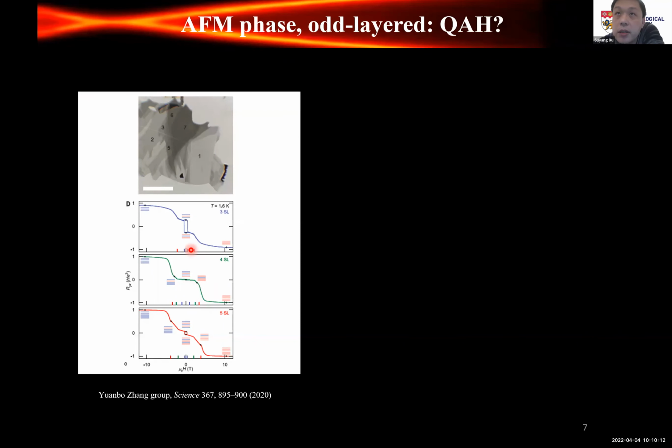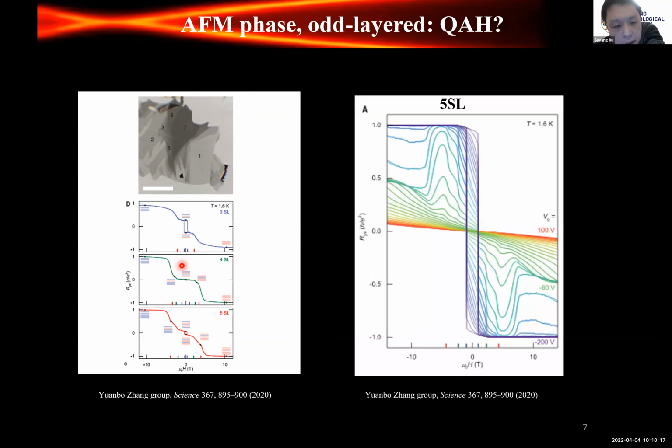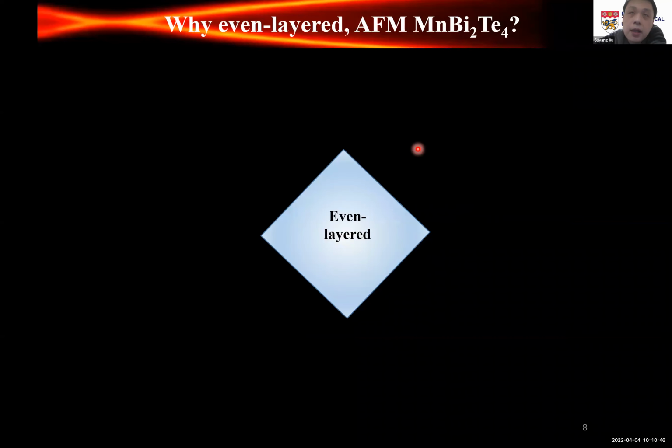We also have not really realized zero-field quantum anomalous Hall, but in Professor Yuanbo Zhang's paper, he indeed has one sample, a 5 layer, where he actually realized quantized anomalous Hall almost at zero field. So we believe this is theoretically correct. It's a quantum anomalous Hall at zero field, but we just need to keep improving the sample quality. So this is still very promising. Okay, but our focus now will be more toward the even number of layers and the antiferromagnetic ground state.